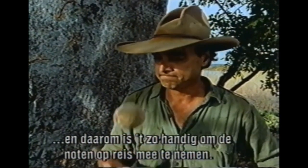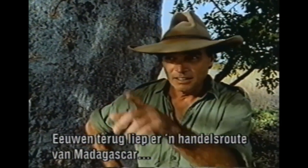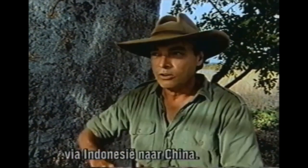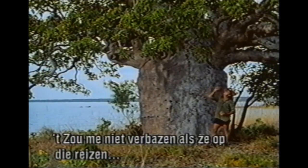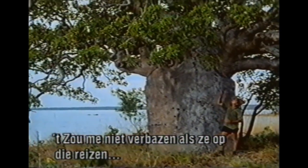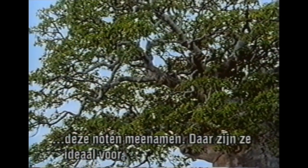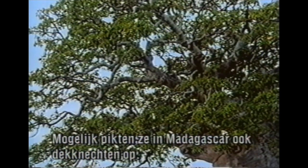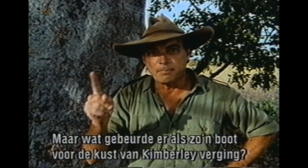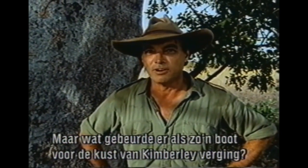Once upon a time, years and years ago, they had a trading route from Madagascar all the way up through the Indonesian archipelago, ending up in China. Now, it wouldn't surprise me if way back in those days they used to stock up with these nuts. It'd be terrific for that sort of journey. And maybe they'd picked up the odd deckhand in Madagascar at the time. But what happens if one of those boats crashes on the shore here in the Kimberley country, because it's a pretty rugged shoreline?